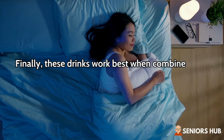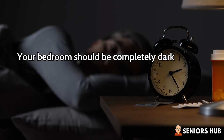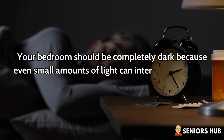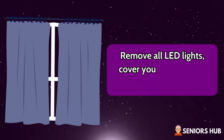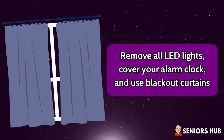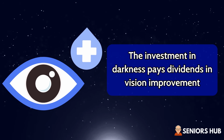Finally, these drinks work best when combined with proper sleep hygiene. Your bedroom should be completely dark because even small amounts of light can interfere with retinal repair. Remove all LED lights, cover your alarm clock, and use blackout curtains. The investment in darkness pays dividends in vision improvement.